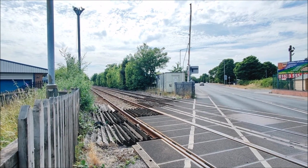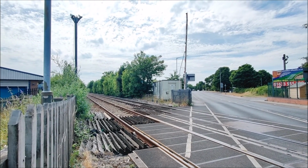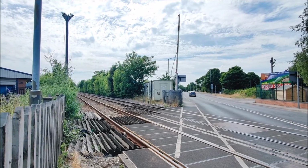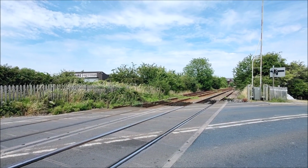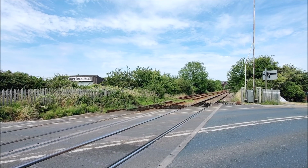So this here is the site of Sutton Junction Station. This served the town of Sutton-in-Ashfield in Nottinghamshire. And as we can see today, the line through here forms part of the modern day Robin Hood line between Nottingham and Worksop via Mansfield.